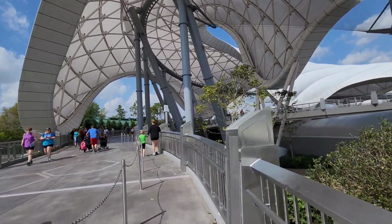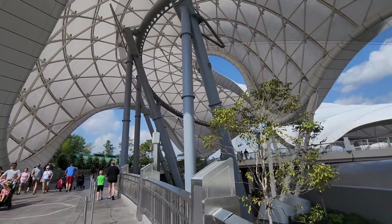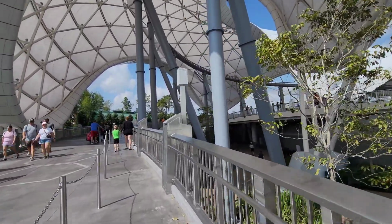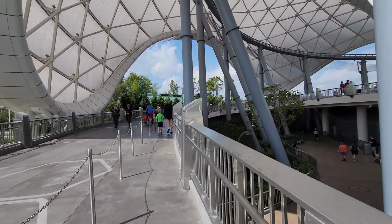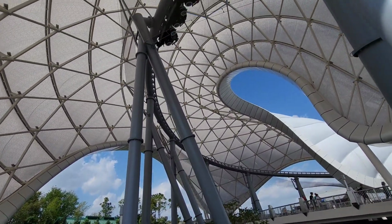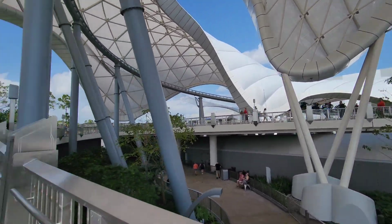From my understanding we can only ride it once, so we're not allowed to get back in line and go again due to it being annual pass holder preview. Of course, when it opens to the general public, you could do it if you so chose to. Oh, here it comes. It's gonna be us.